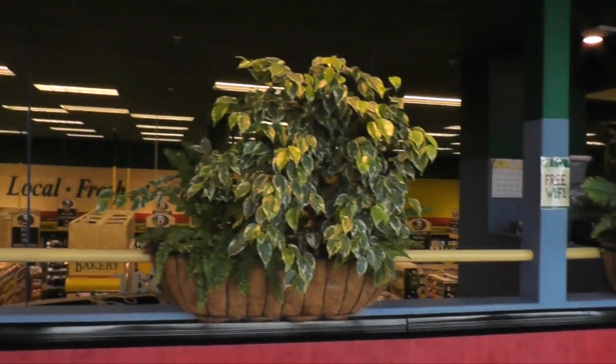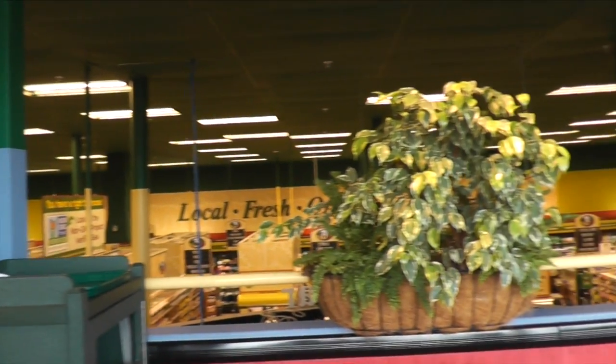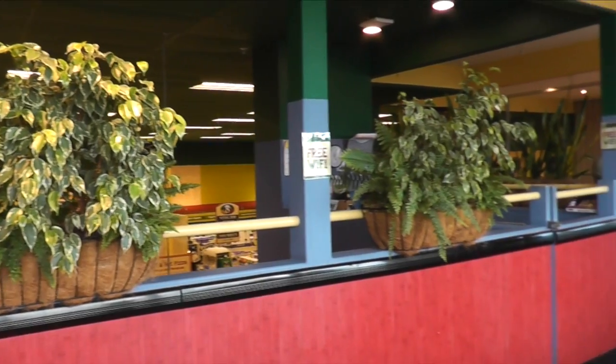But Down to Earth is a really cool store. We love coming here. There's all kinds of cool stuff to find in here, and this is where I buy a lot of my skincare as well, all natural skincare.